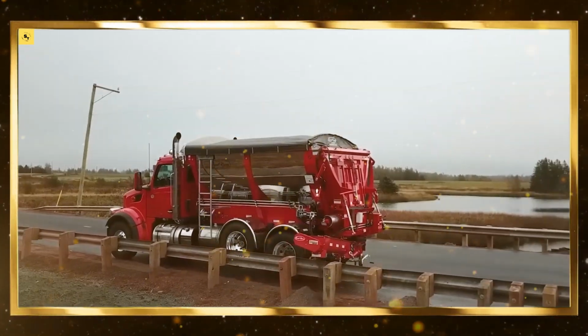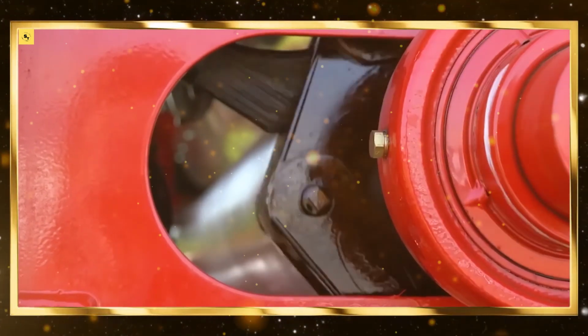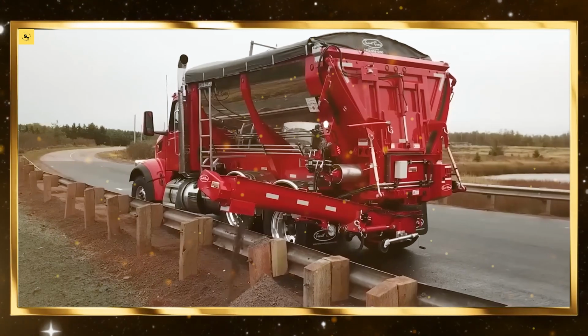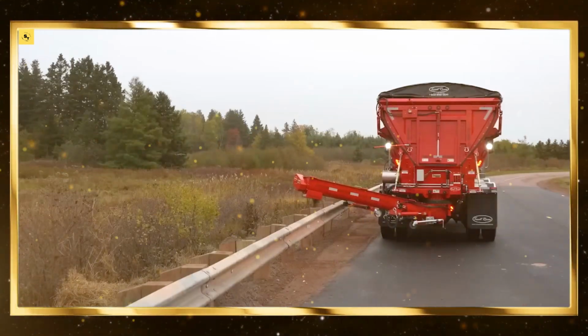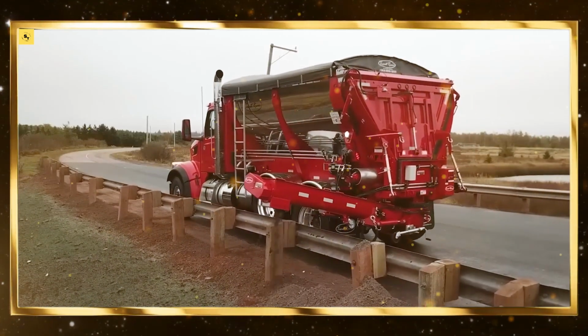With excavators, essential for construction and mining. Caterpillar 390F, known for its powerful performance and reliability, ideal for heavy-duty tasks. Komatsu PC800011, a giant in the excavation world, moving massive amounts of earth with efficiency.